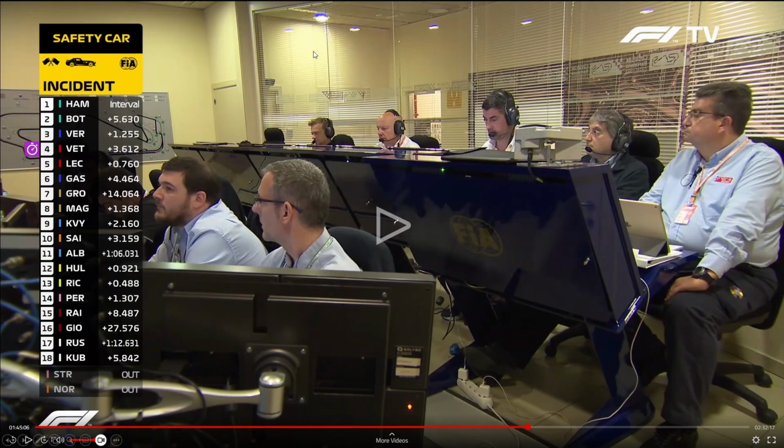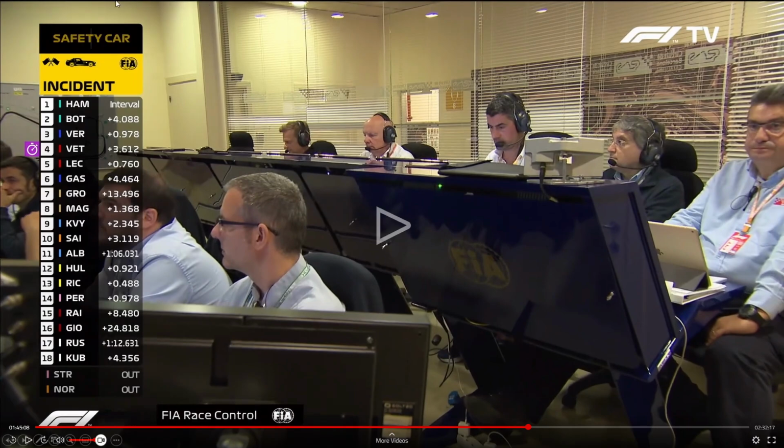I'll show you the next slide, because if you look at this, we've got 1, 2, 3, 4, 5 on the back row. There's another seat there that's not occupied at the moment, but there's 5 men on the back row. 1, 2, this is the arm of somebody that's behind this little banner here. 3, this guy, 4, and another head, 5. There are at least 10 people in this room. FIA race control. At least 10 people.